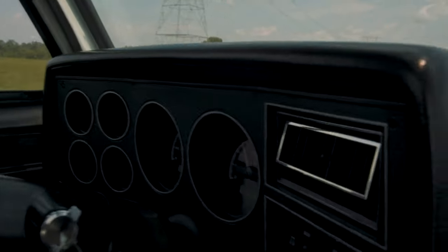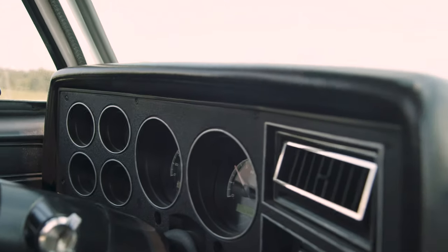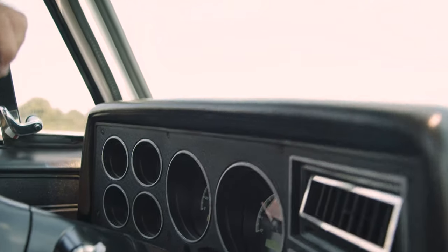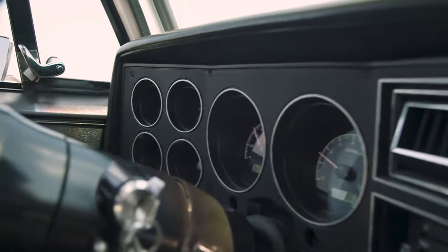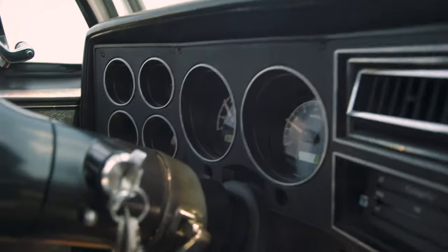I'm going to try to see if I can. All right, I'm going to watch that gauge. We're going to watch the gauge this time, guys, if I can manage this.